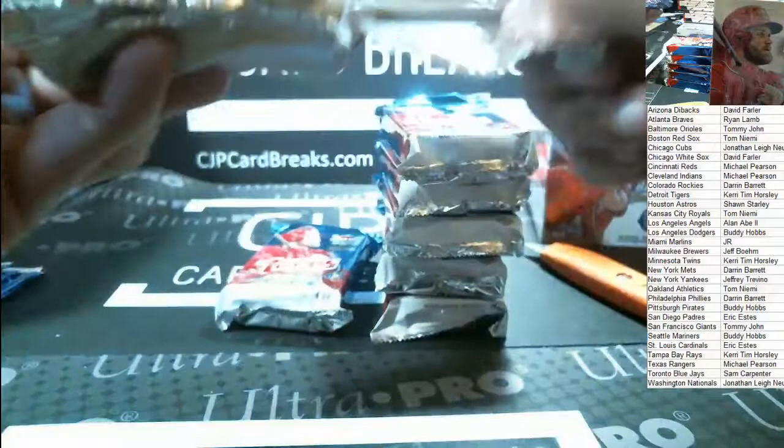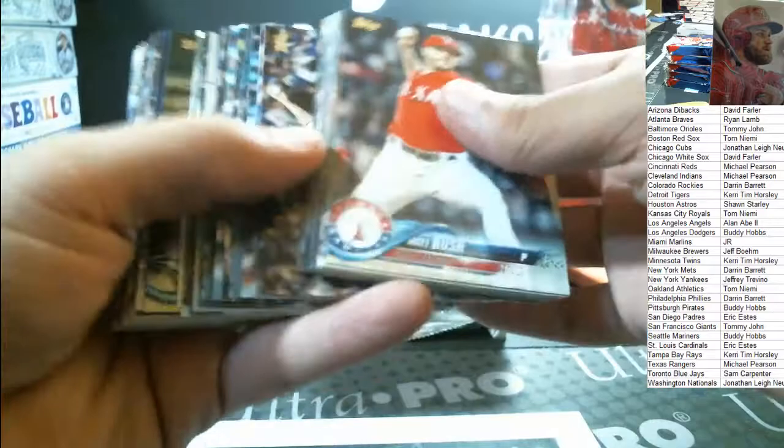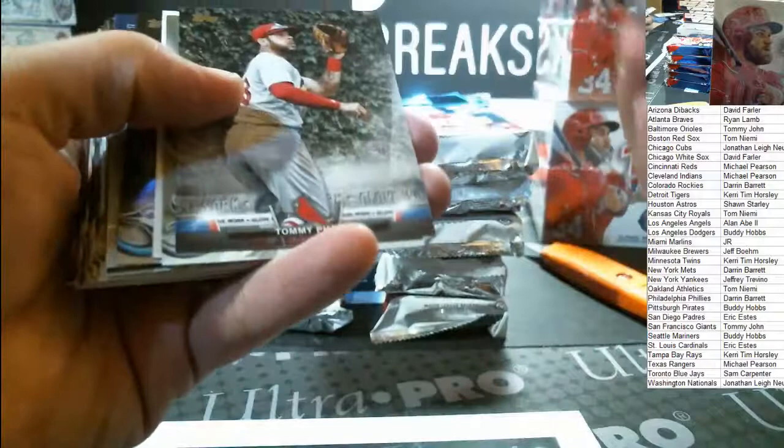Yeah, that would be cool if we could get one of the cut sigs. We have pulled one of the cut sigs out of one of the Topps base products like this. It was out of Topps Gallery. We pulled a cut sig Warren Spahn.